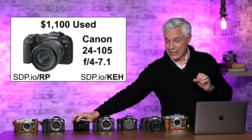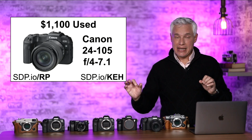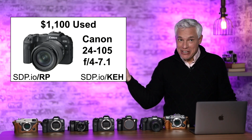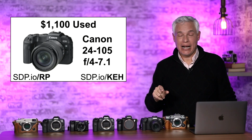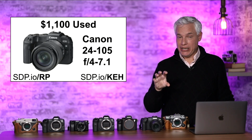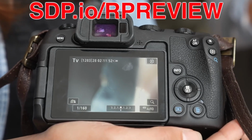If you have a few more bucks at $1,100, I recommend the Canon RP. How much do I like the Canon RP? I have 7 in this studio, including what I'm recording it on now. It is a full frame camera. So the actual sensor that captures light is more than twice the size of those other 2 cameras.